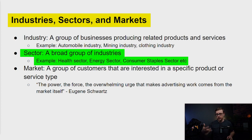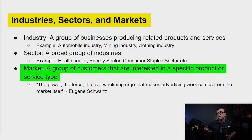So you might have the clothing industry that is within certain stores. So for instance, Target sells lots of clothes. However, in that example of Target, the sector would be consumer staples because they also sell lots of different types of things that people need, like food. And then a market is a group of customers that are interested in a specific product or service. So this is a different way of looking at it because you're coming at it from the customer's perspective. Instead of coming at it from the business's perspective where you're selling certain products or services, you're coming at it from the customer or consumer's perspective where you're buying certain types of products or services.